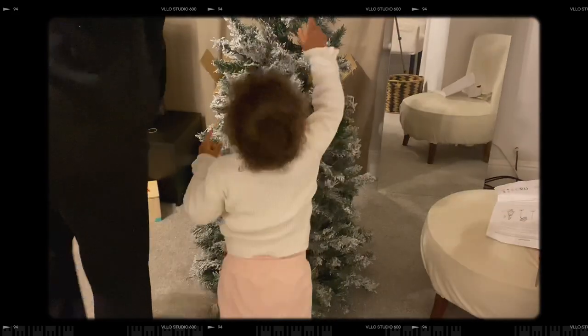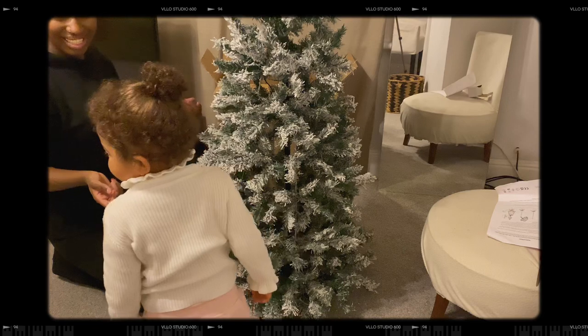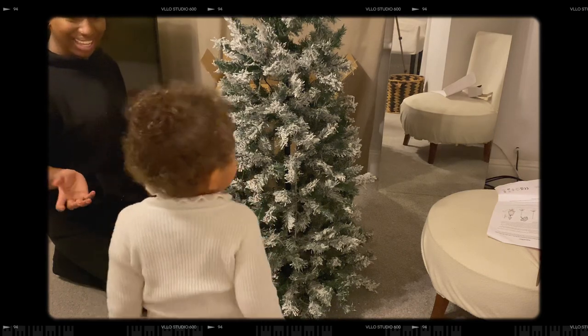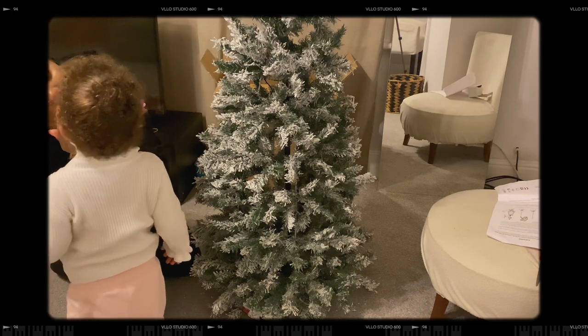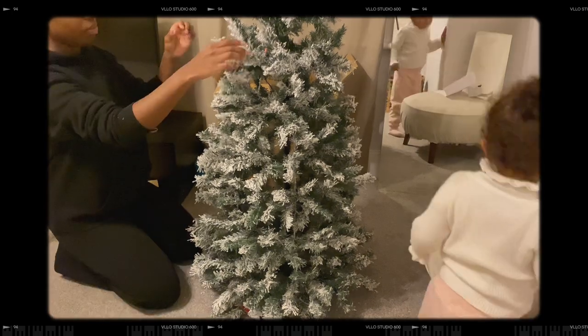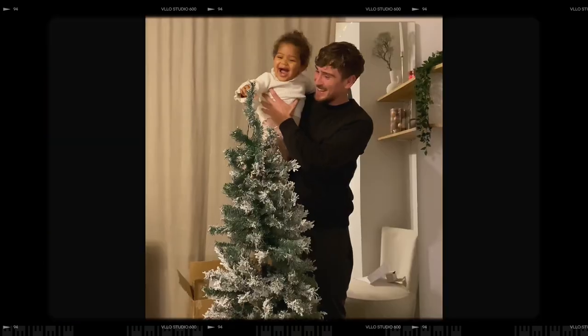Give me the tree. We're gonna put our baubles on in a little bit. Baubles! You excited? Come here, why do you always have a tear in your eyes? Look at mommy. I love you. We're gonna put our baubles on the tree. Baubles!